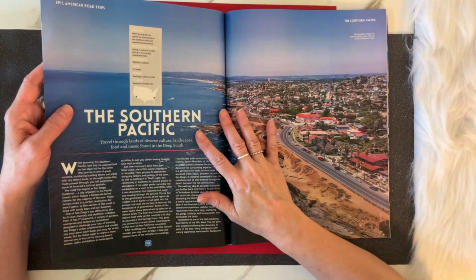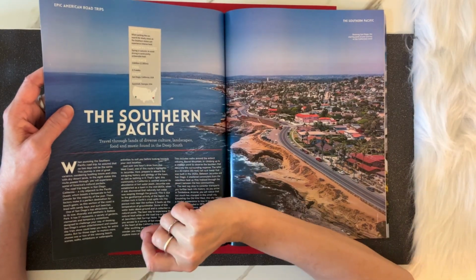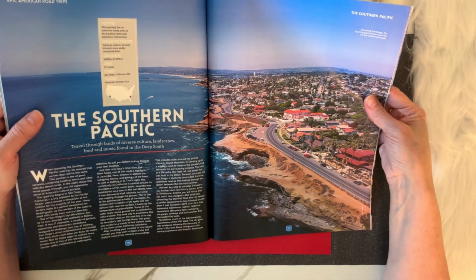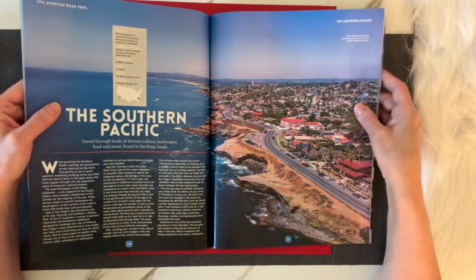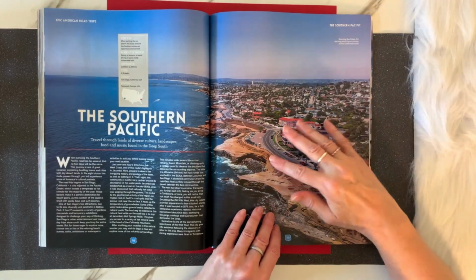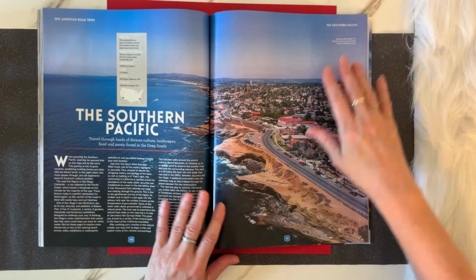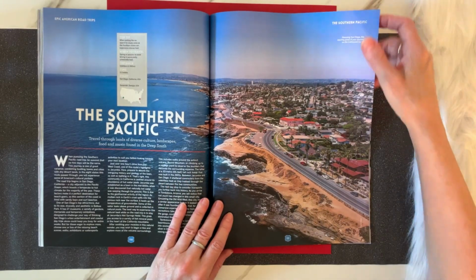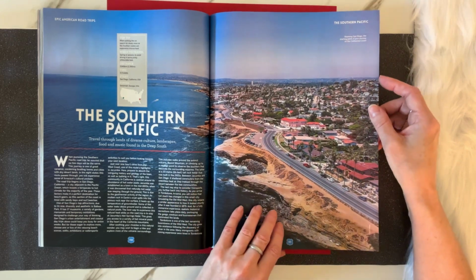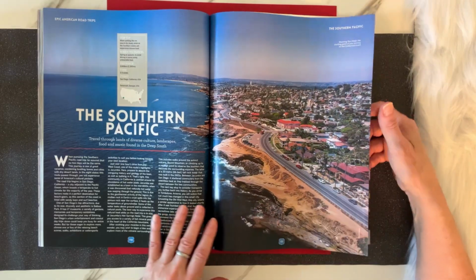Okay, Southern Pacific. Start in San Diego and go down to Savannah, Georgia. So this is San Diego. Love San Diego. It is very, very pretty. And the weather is so nice there. Just always seems to be slightly warm but not hot. Kind of breezy as well. Just love it there.